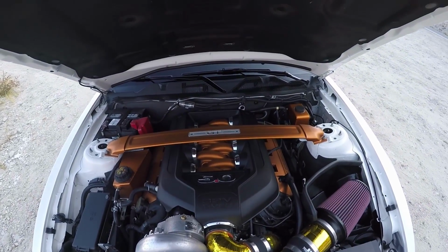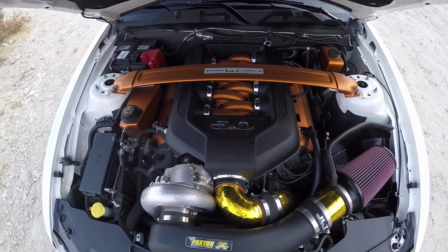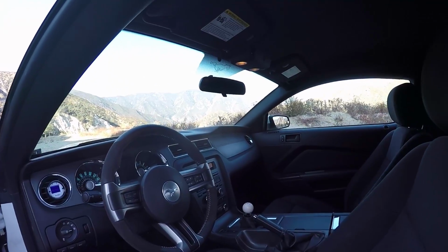Okay, so how much power does that result in? About 580 horse at the wheels. At the wheels, yeah, and about 495 torque. That's no joke, is it? No, that's not bad.